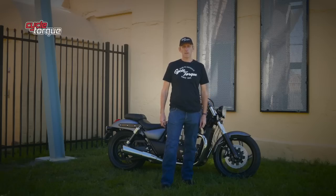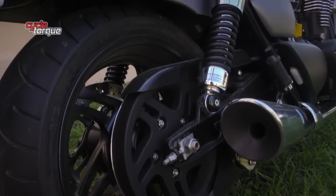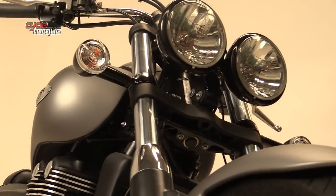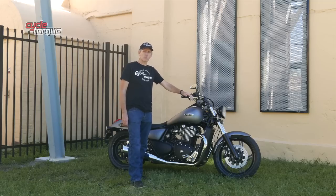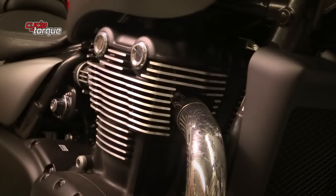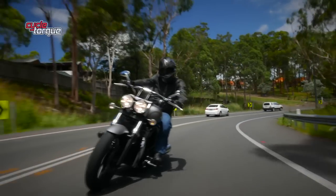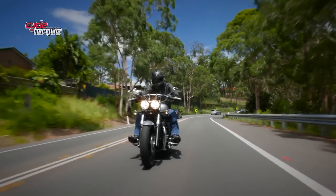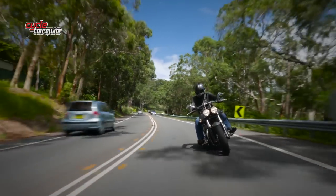Everybody knows that a heavyweight cruiser has a big, fat rear tire, belt drive, raked out front end, forward controls, and a big stonking V-twin motor. Actually, not all. This is the Thunderbird from Triumph, and it's got the world's biggest parallel twin fitted to a motorcycle at 1700 cc's. The color matches the name, the Storm, and it goes like a storm too. Heaps and heaps of grunt, lots and lots of fun. You've got to check out one of these things if you're into performance cruisers.